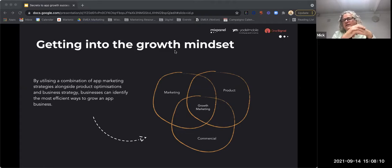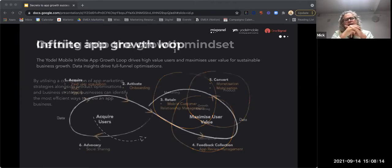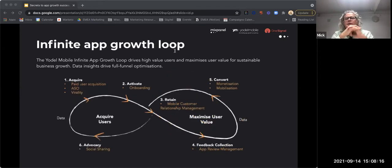And if you go to the next chart, Charlie, the chart that's going to pop up in a sec is what we call the infinite app growth loop. We've been doing this app marketing malarkey for probably 10, 15 years now. And this app growth loop, in effect, crystallizes all of the elements that you need to be doing to try and generate that overall success.